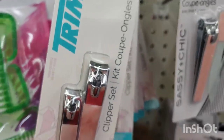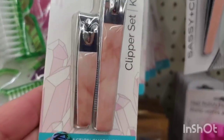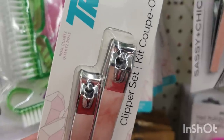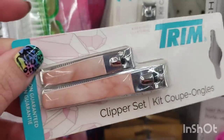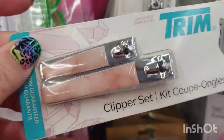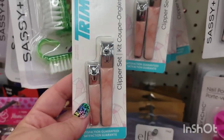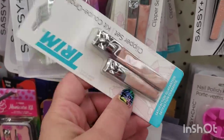Here's a brand name alert, you guys, by Trim. It has a picture of crystals and it says rose quartz. And the handles have like a rose quartz sticker on there. I guess it's also comfortable. And you get two in the set. That's a really great little buy.